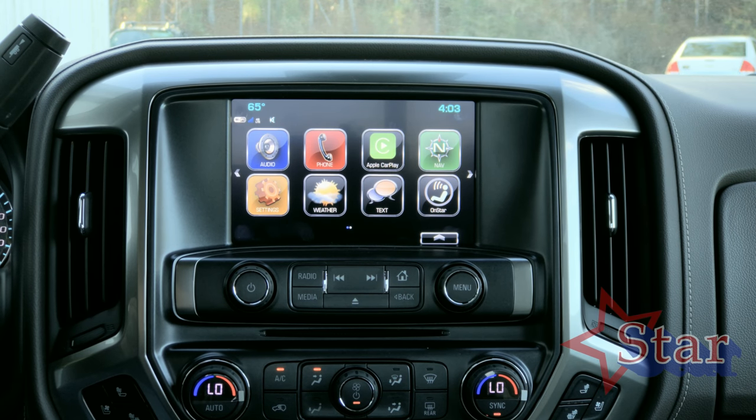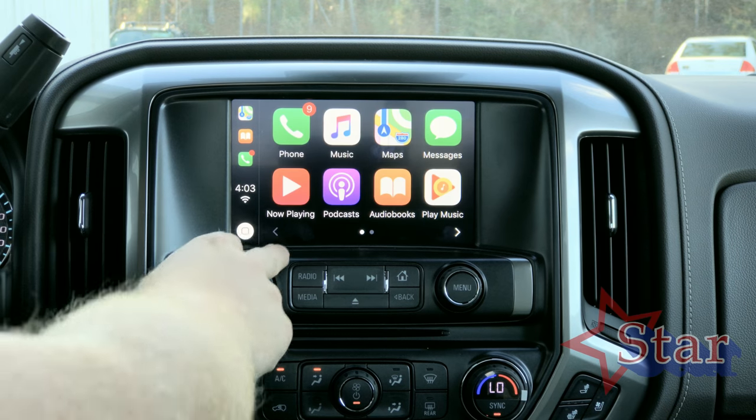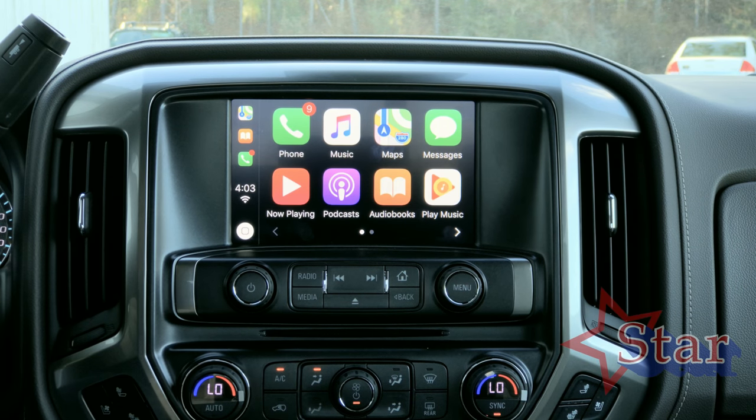I thought I'd go in a little detail about it. Once your phone is plugged into the USB port in your console, you can select Apple CarPlay, and you'll be met with this screen. And you may have more apps on it, you may not. This is just a spare phone that I had, so there's not a lot of apps on it, but other apps are supported. The native apps is what you'll see first.